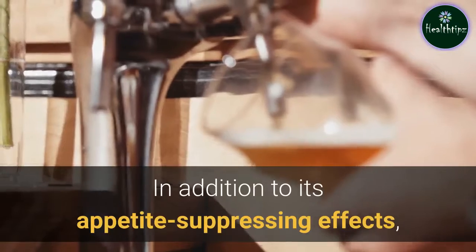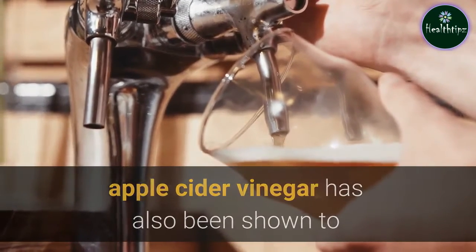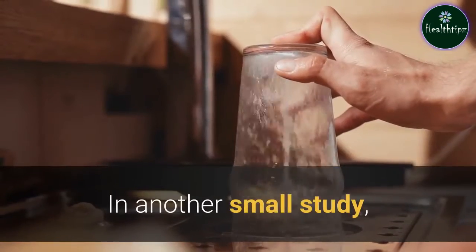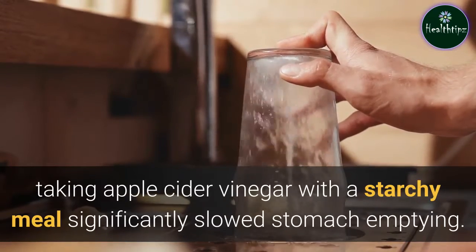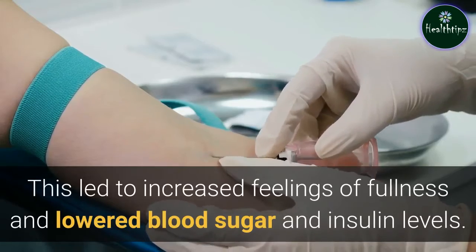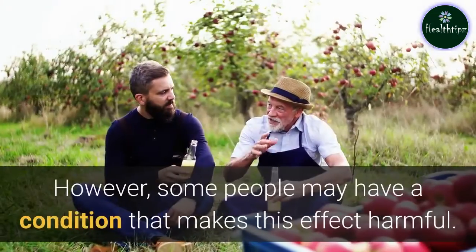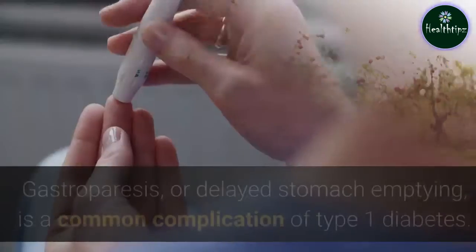In addition to its appetite-suppressing effects, apple cider vinegar has also been shown to slow the rate at which food leaves your stomach. In another small study, taking apple cider vinegar with a starchy meal significantly slowed stomach emptying. This led to increased feelings of fullness and lowered blood sugar and insulin levels. However, some people may have a condition that makes this effect harmful.